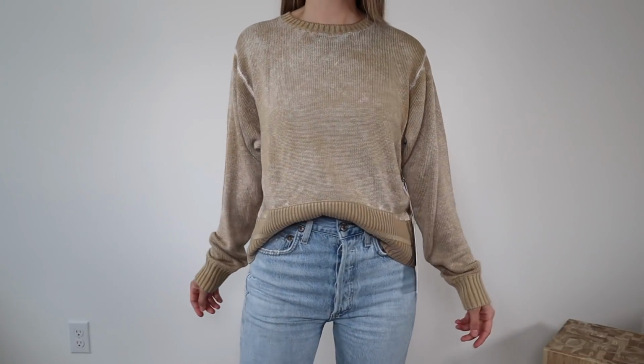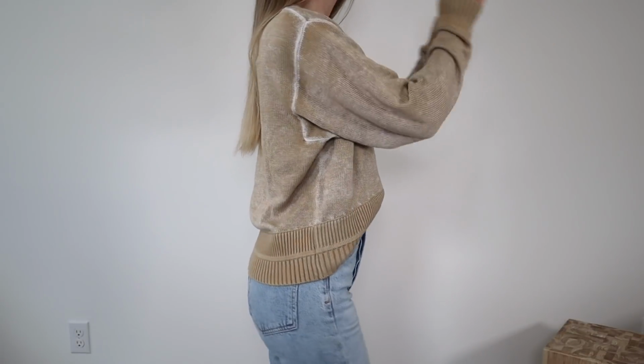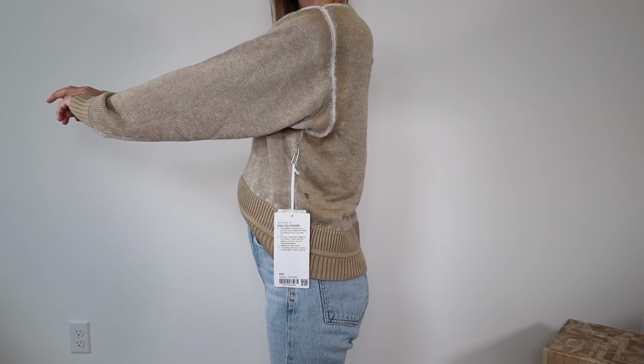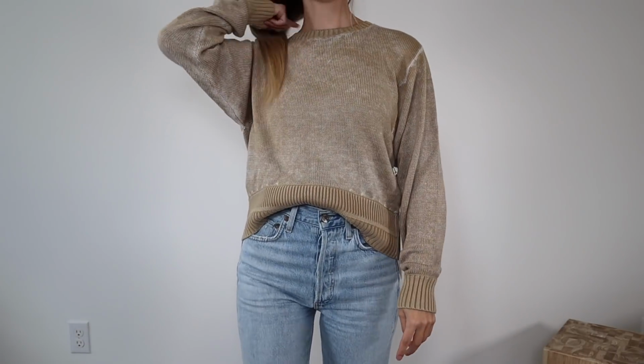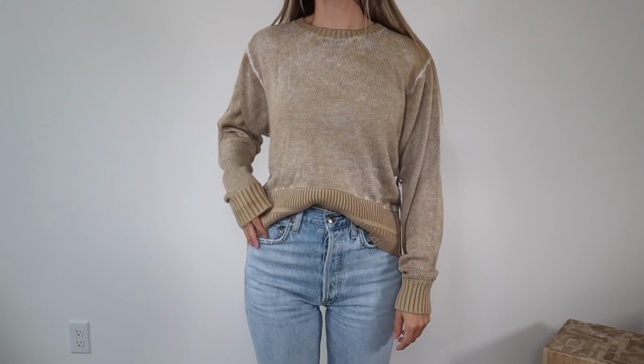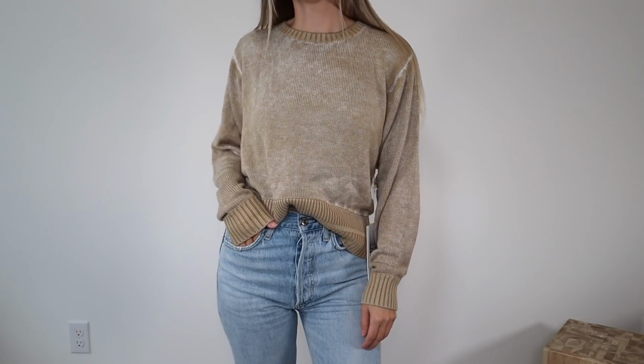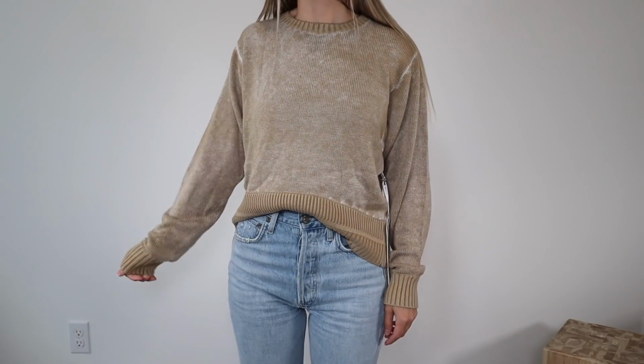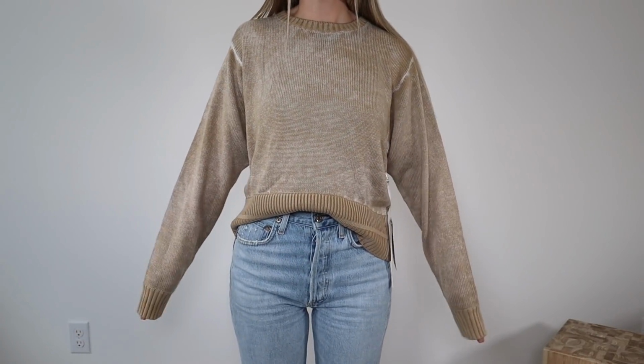So while I love this sweater, I was a little bit disappointed once I received this and saw how dark that is. If I didn't have that expectation, this is of course just still a gorgeous sweater. I love the color of it. I got this in the smallest size, which is an extra, extra small. It does fit really nice overall. The sleeve length is not that long and it sits right at my hips as well. Overall, it kind of has a relaxed fit as well.